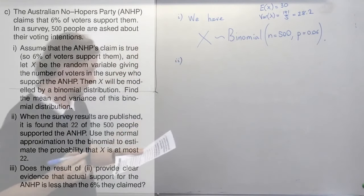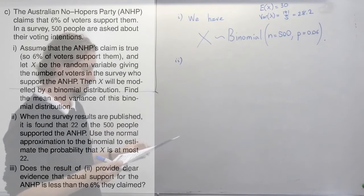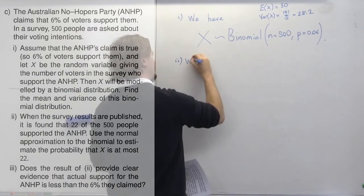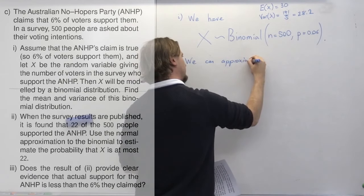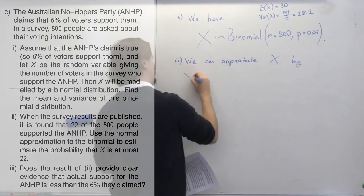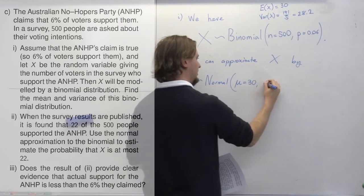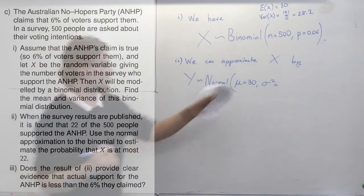So for part two, what's very nice is actually this X can be approximated using a normal distribution. Well, we can approximate X by Y, which is a normal distribution. So I'm going to call it Y normal, with a certain mean, in this case mean 30, and a certain variance. So the variance, or the square of the standard deviation, was what we calculated.